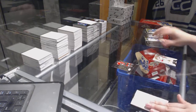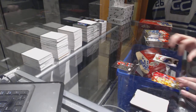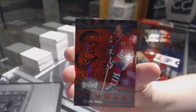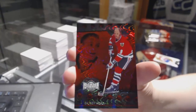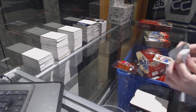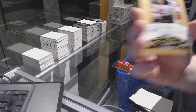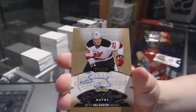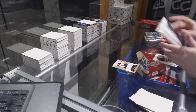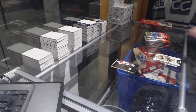Jonathan Toews for the Chicago Blackhawks. We've got a PMG Red for the Chicago Blackhawks, Bobby Hull. To 149 for the New Jersey Devils, Seth Helgeson. Metal Universe of Andrei Burakovsky for the Washington Capitals.